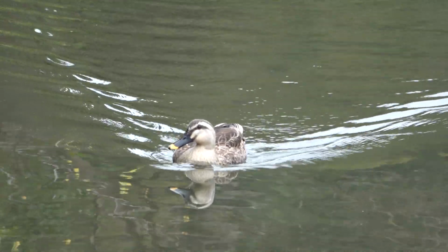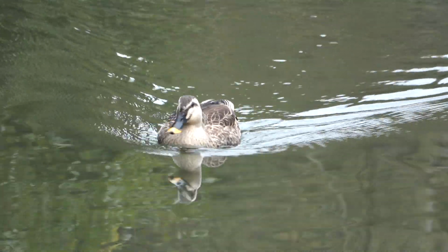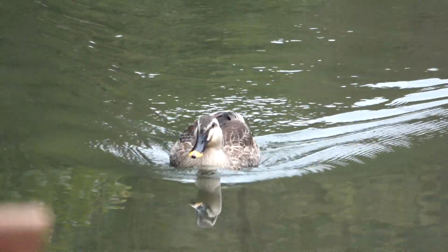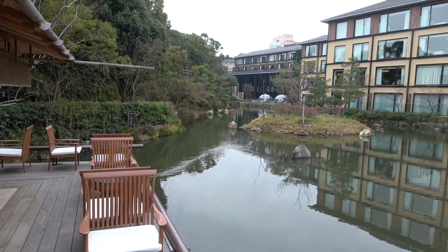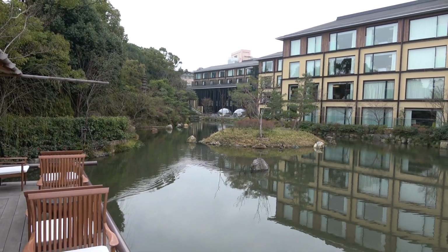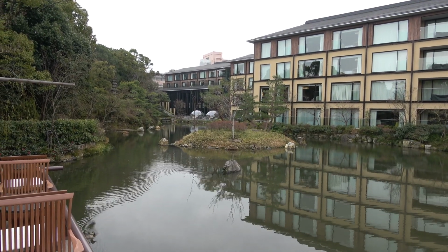So welcome to Kyoto, Japan. We're gonna go for a city tour around some of the famous shrines and temples in Japan's former imperial capital.